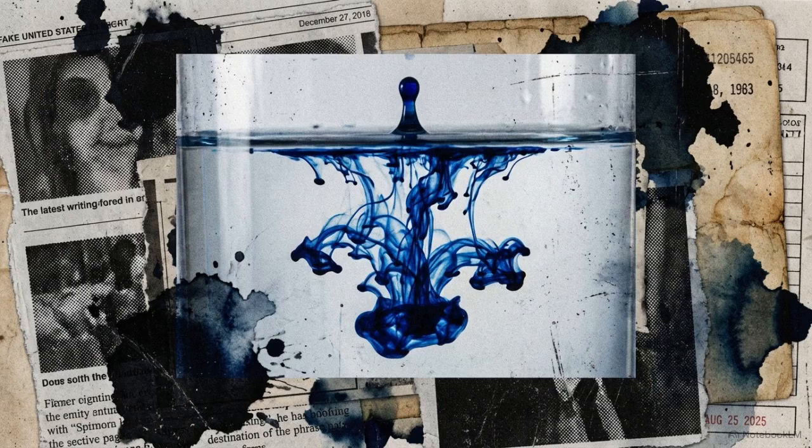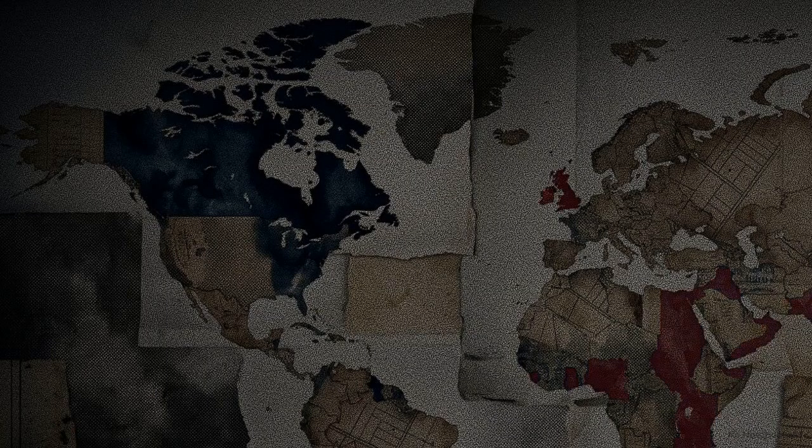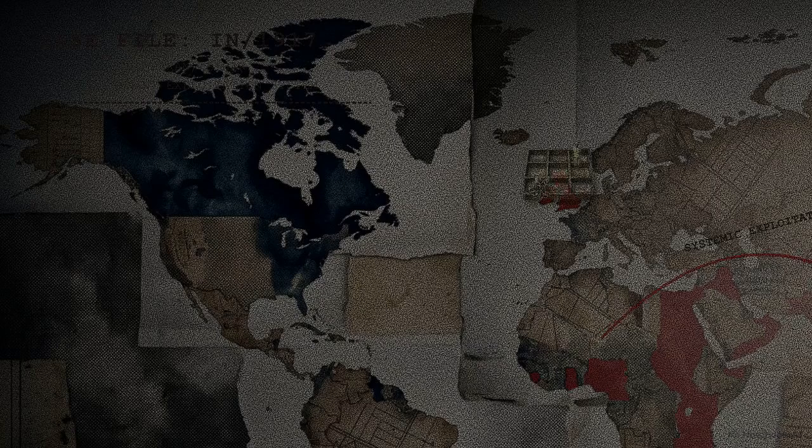The Champaran movement started over a dispute about indigo dye. But by curing the peasants of their fear, uniting the local leaders, and demanding absolute self-reliance, Gandhi forged the exact strategy that would eventually bring down the entire British Empire.